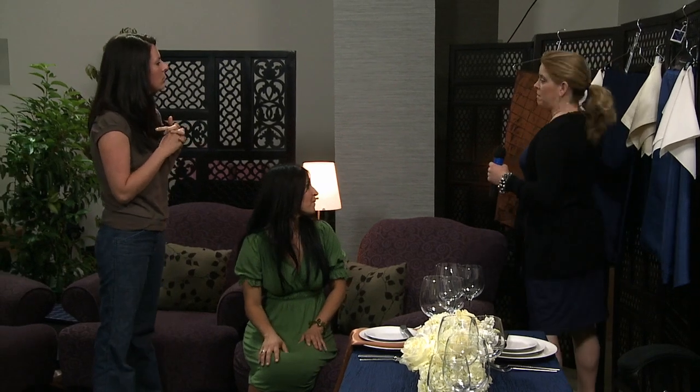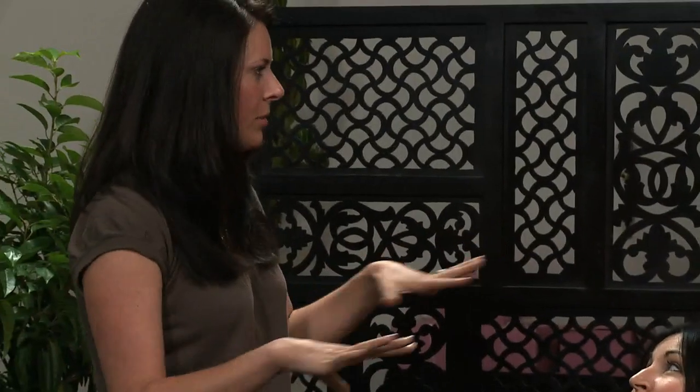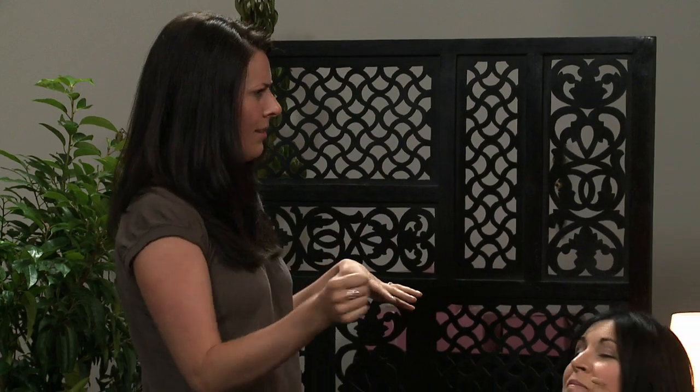Lovely. And then we have the copper pentuck, and this is another one that's really fun. Everyone loves pentuck. Yes. And it's again a textured material, so it's going to bring just that kind of added wow to your events. I can see that being for an actual table setting, being something that would be hard to set glasses and stuff on.